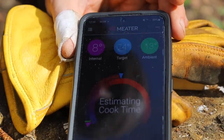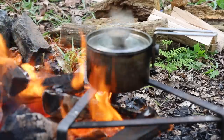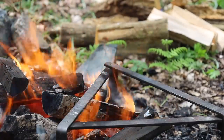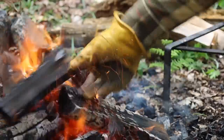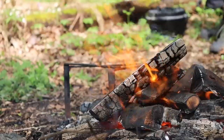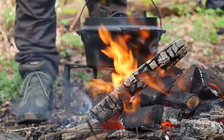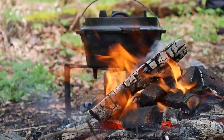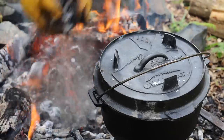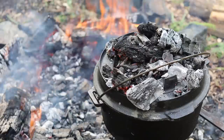Now the only problem with this is it has a tough time getting through the cast iron, so I've taken the lid off every now and again. So it's off with our par-baked potatoes. I'm going to spread out some coals here. Now I forgot my entrenchment tool, so it's just using my gloves to get some of them coals on. I get a few on at first, just to heat it up.